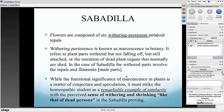So I looked up what withering persistent is. It's called marcescens in botany. It refers to plant parts that don't fall off, but stay on, like what you can see in certain trees. The leaves stay on, although they are brown, wrinkled and withered, but they're still on. That's not uncommon with leaves, but it is very uncommon with flower parts.